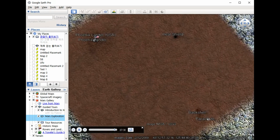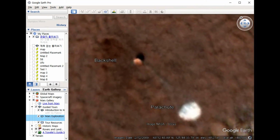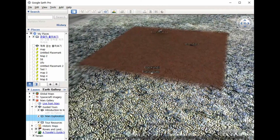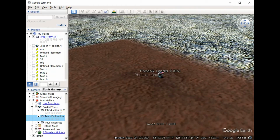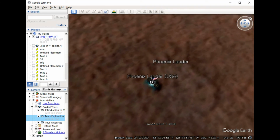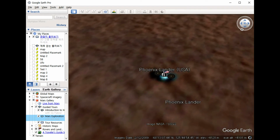Phoenix landed so far north, at a position similar to the high Arctic on the Earth, that the team knew the spacecraft wouldn't last very long. It could only operate until the Martian autumn or fall, because the sun would dip down low on the horizon. The solar panels would not be able to recharge the batteries, and then it would be coated with carbon dioxide frost, a blanket of dry ice, maybe a meter or even more thick on top of the spacecraft.